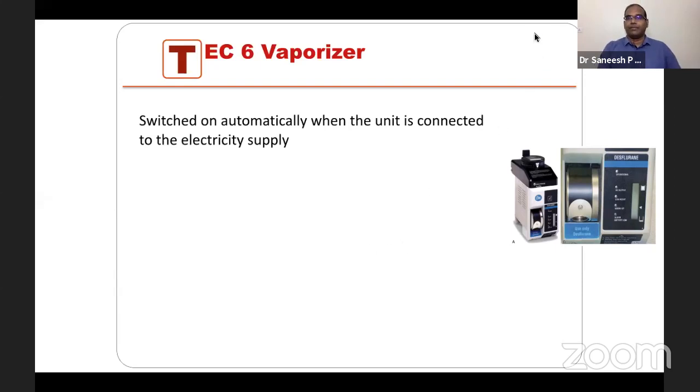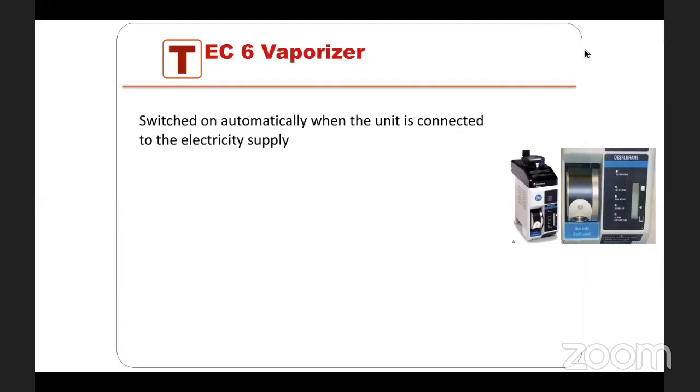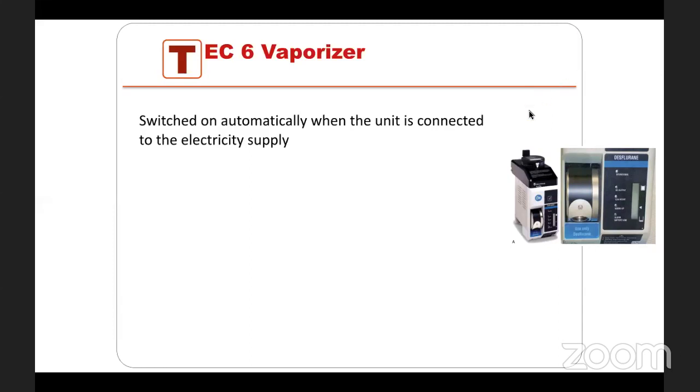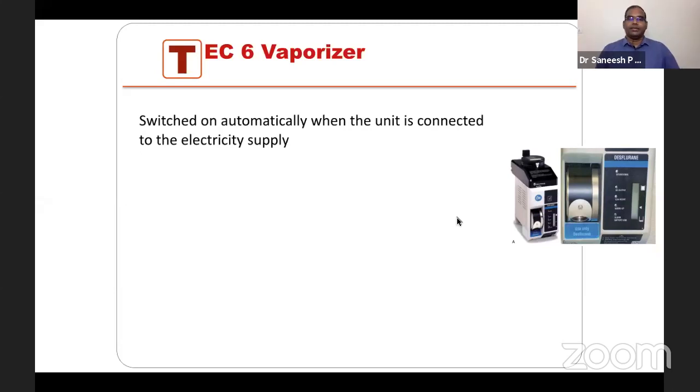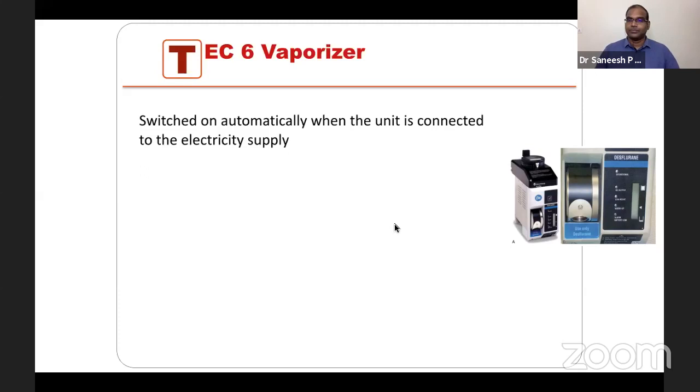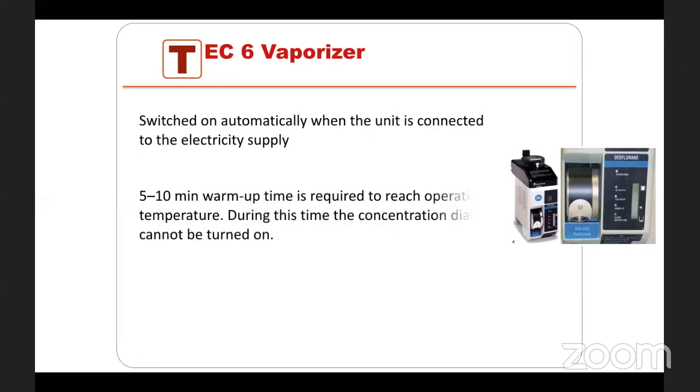Have you used a desflurane vaporizer? Sir, can I pitch in, sir? Yeah, please, Dr. Pankaj. Sir, it has an amber colored alarm system. Okay. So once we power it on, it gets switched on automatically. Then it will take at least a few minutes. So what's happening during that time? Sir, it switches from amber to green color. Okay. So when it is ready for operation, it is green color.